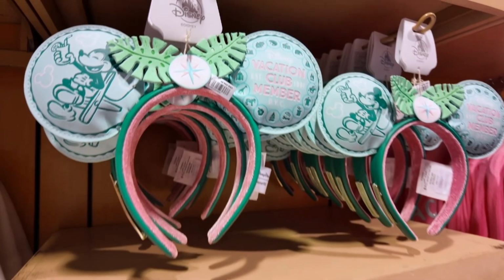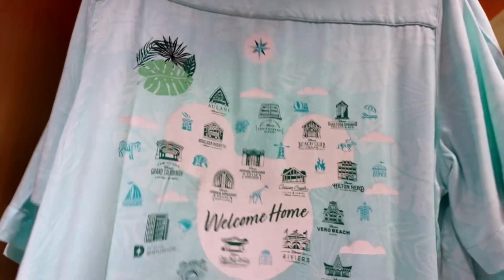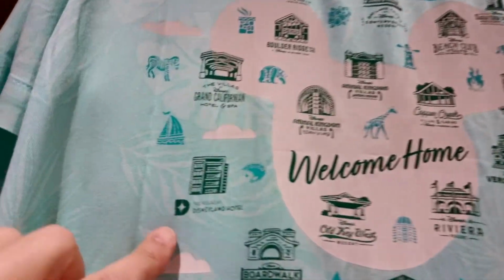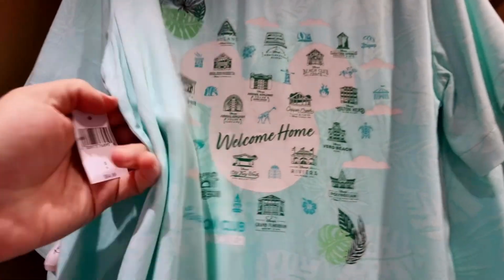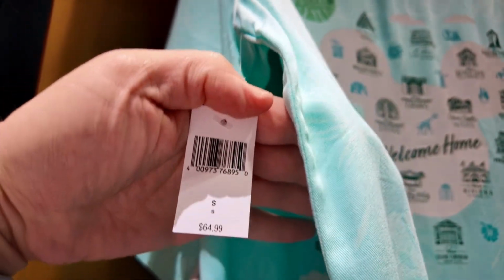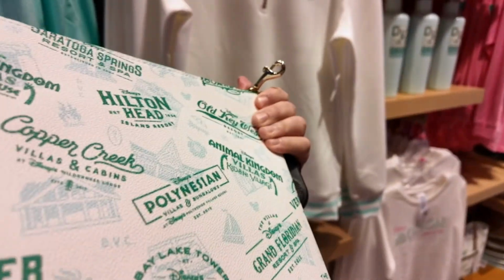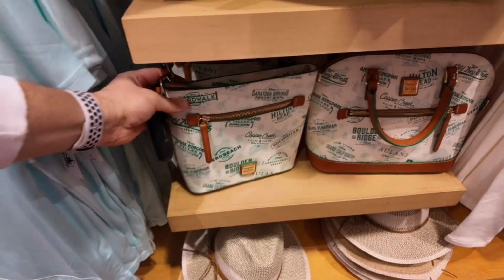If you are an ear collector, got your ears up here. And I've been having my eyes on this shirt because it has all of the DVC resorts, including right here, the newest one, the Villas at the Disneyland Hotel. $64.99 for that shirt. If you're a fan of Dooney and Bourke, they have this one, but I don't see the Disneyland Hotel on here. So for that one, I would hold out until they get their Dooney and Bourke updated.